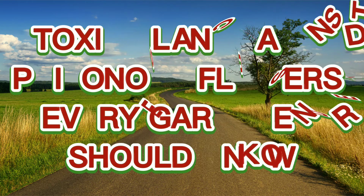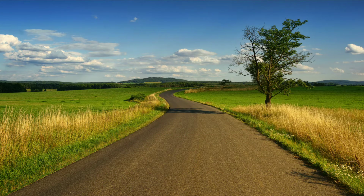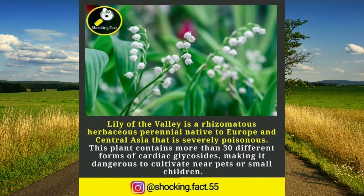Toxic plants and poisonous flowers every gardener should know. 1. Lily of the Valley is a rhizomatous herbaceous perennial native to Europe and Central Asia that is severely poisonous. This plant contains more than 30 different forms of cardiac glycosides, making it dangerous to cultivate near pets or small children.